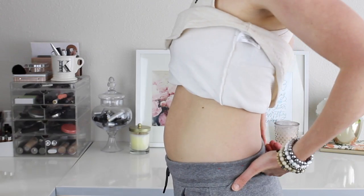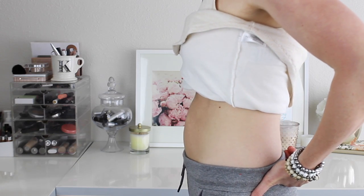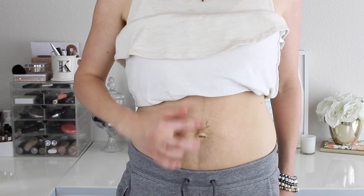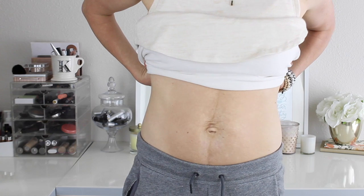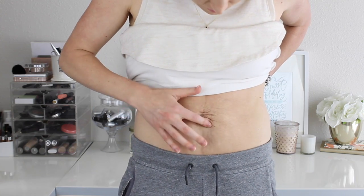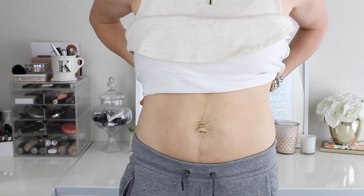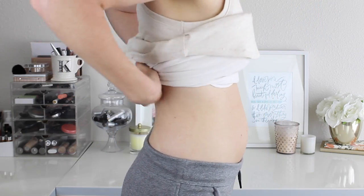So here is my stomach from the side, and I can now kind of suck in and tighten it. And then here it is from the front. So I do have this line still, and the skin is a little loose, but I feel like overall it's pretty good. I'm pretty happy with it, and I don't really even know if I have any stretch marks. I can't tell if any of these are going to turn into them. They might. I have a few stretch marks on my butt, and that's it. So that is the tummy.